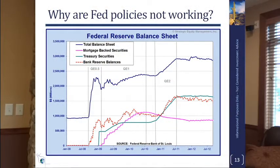The solid line at the top is the size of their balance sheet. And that's really important because you can see on that chart that we had a small quantitative easing. They weren't even calling it quantitative easing back in 2008. And then they had what was officially quantitative easing 1, followed by a short break, and then quantitative easing 2.